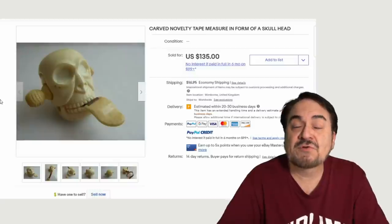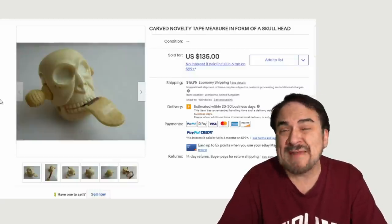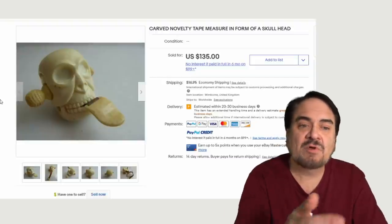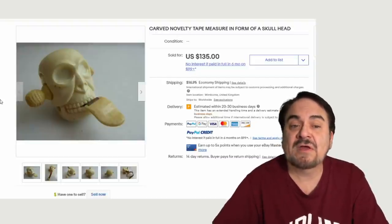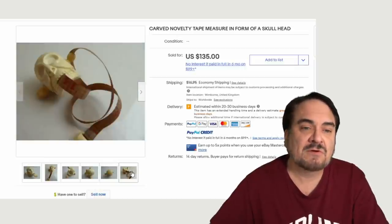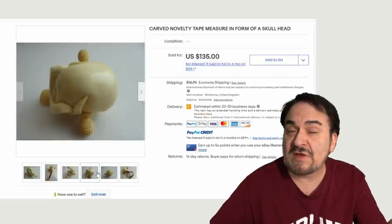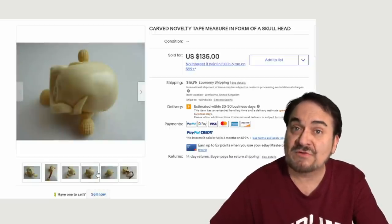Now, there's folk art versions of many of these as well. Some of them are vintage. There are actually people that still make some of these right this minute. You pull out the tongue on the skull and it is a tape measure as well. Really interesting item, as you can see here. Now, this one does appear to be a vintage one, but there are tons of these. You can find some of these new still right now.